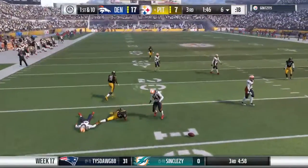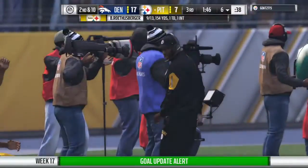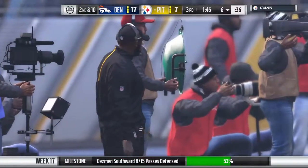Is it more pressure? Is it more zone? What do they have to do? They're trying to figure that out themselves. We'll see if they can figure that out right here.